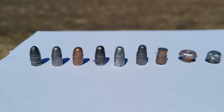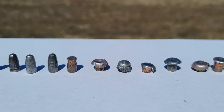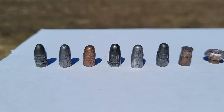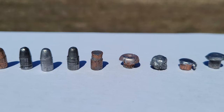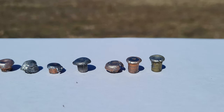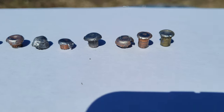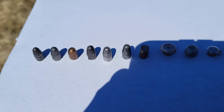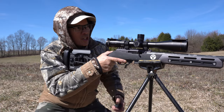All right, folks. Well, obviously you have to match your bullet to what you're hunting. You know, left to right, those are primarily target bullets. And then you get into some of the hollow points. They actually do expand. So anyways, hopefully you guys enjoyed this test. Stay tuned. All right, folks, I'm gonna take one last shot.